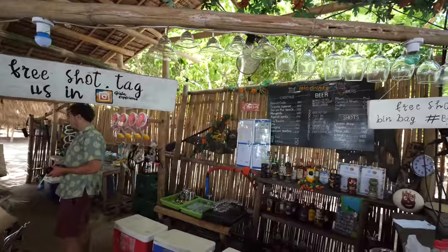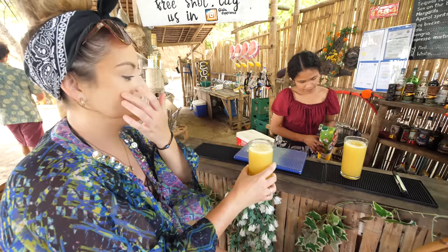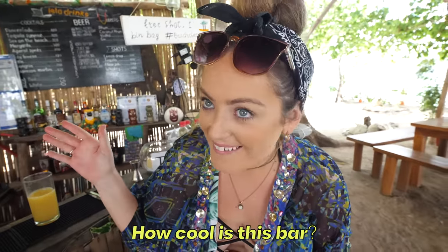Another thing to mention, the island does have a restaurant slash bar. So you can get breakfast, lunch and dinner, and it's a buffet done out every day. So it's really convenient. And also the bar sells some soft drinks and alcoholic drinks. They also have a lovely cocktail list. So I think we'll enjoy some of them later on for sure. And they also do karaoke. How cool is this bar?